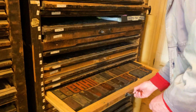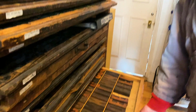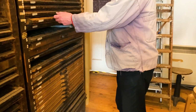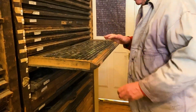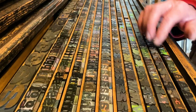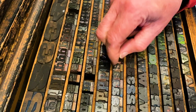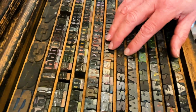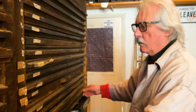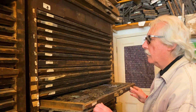How old are these typefaces? Some of the very early ones must have been made in the 1800s, and these are a bit more recent. And there's little tiny ones like this. These are very ancient, very early Victorian, very worn, but I still use it. And this is a very rare one because it's got the lowercase letters as well as the capitals, which is unusual for poster type. So there's just yards and yards of letters, no lowercase there.